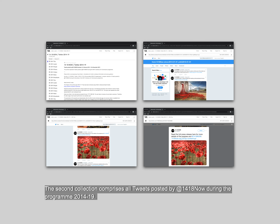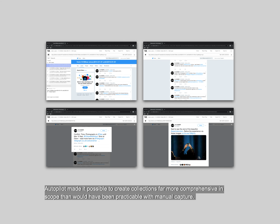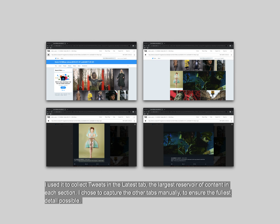The second collection comprises all tweets posted by 1418Now during the programme. This time I performed a sequence of searches to retrieve tweets 1 year at a time. My search parameters are decipherable within the archived URLs, but are also visible in simplified form on Twitter's blue banner. Autopilot made it possible to create collections far more comprehensive in scope than would have been practicable with manual capture. I used it to collect tweets in the latest tab, the largest reservoir of content in each section. I chose to capture the other tabs manually to ensure the fullest detail possible.